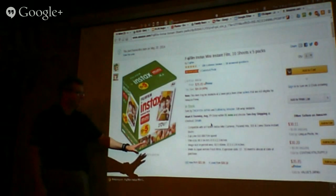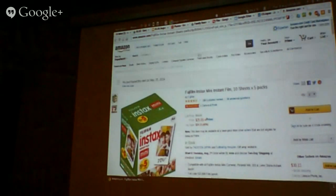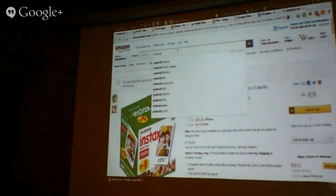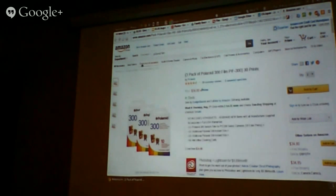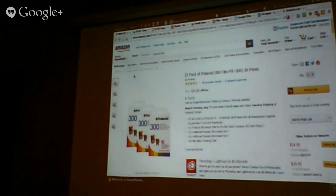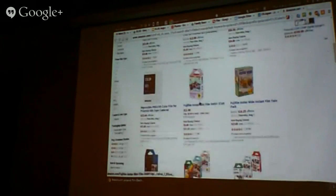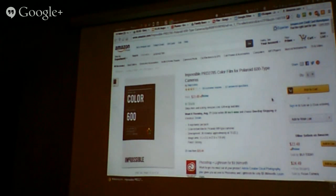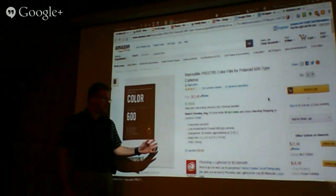Yeah. So, you can't get Polaroid film stuff. Right? How much do you think that film costs? There's a three pack for $35. Three pack, $35. That's 30 prints. Now that's the original. If I go to the Impossible Project, which now makes all the Polaroid film, that is $23.49 for 8 exposures. So if you have an old camera, you can still get the film.